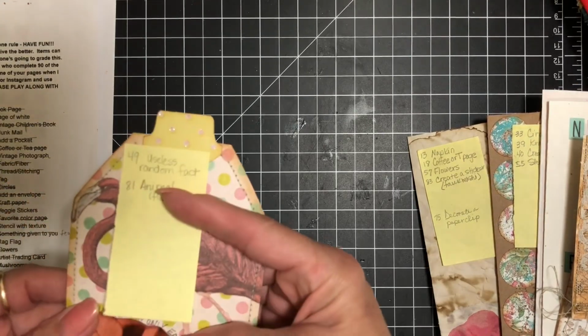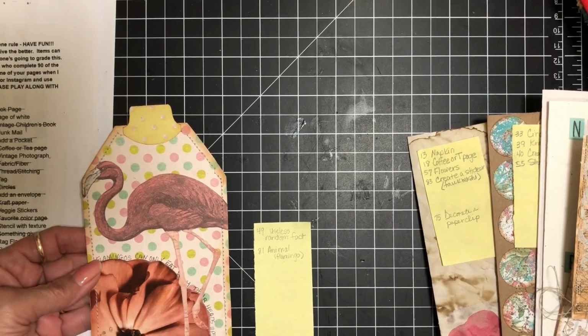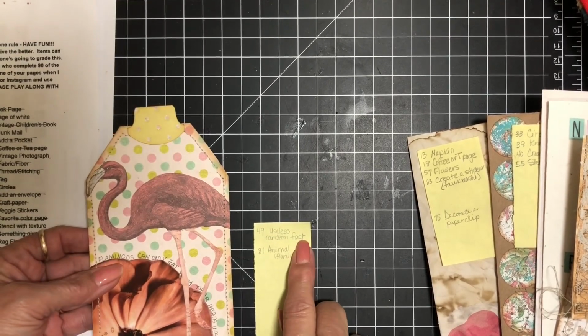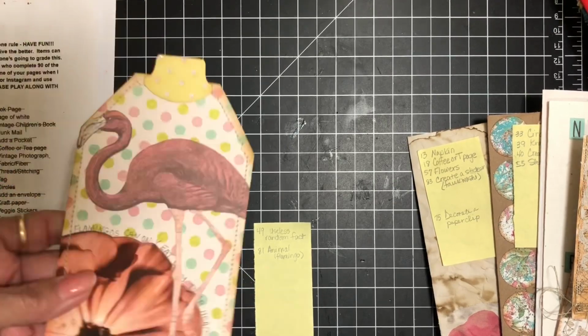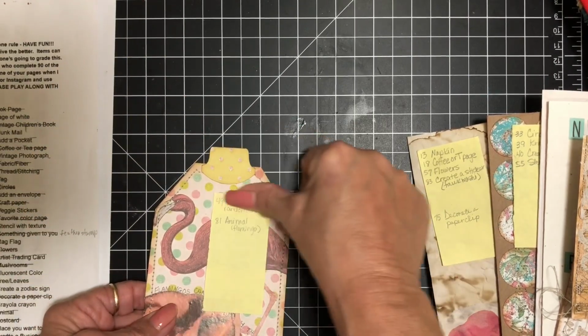And here's one that fulfills 2 prompts. The animal, which is flamingo, my favorite animal. And useless random fact: I wrote here, flamingos can only eat with their heads upside down. Truth. So I thought that was kind of cool because I can use that in a journal as well.